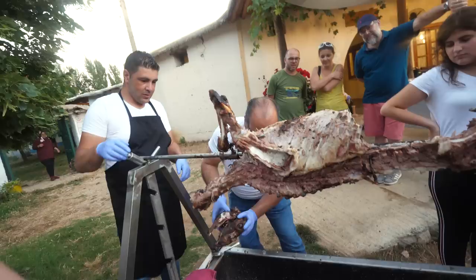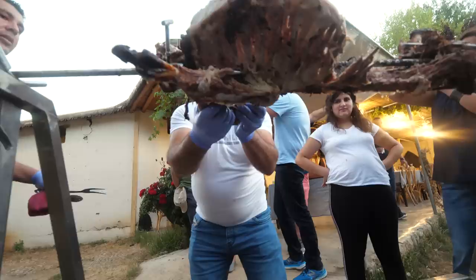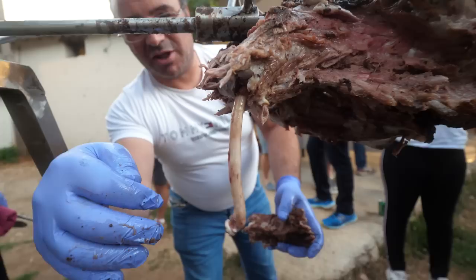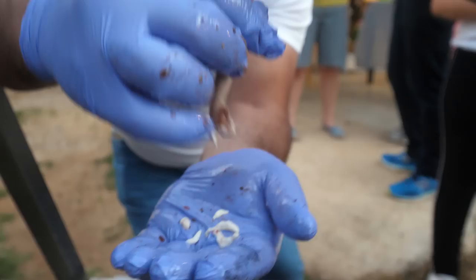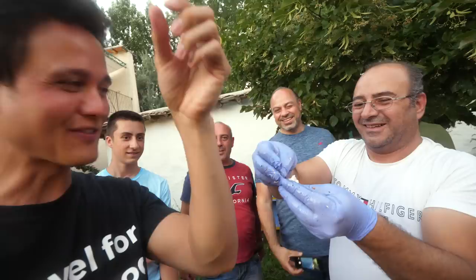Wow. Yes, but it's so good though. It's delicious. That's inside the spine. Oh, I've never had that. Coming out of, no way, the brain? No, that way. From the tube of the spinal cord, he squeezed it out. And it's like cheese.